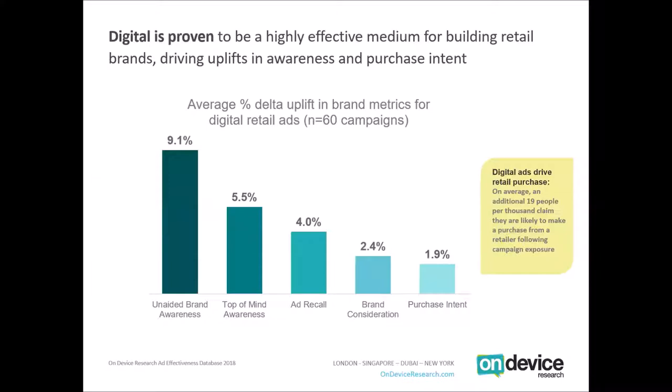On average, we found that digital retail ads drive a 9.1 percentage point uplift in unprompted brand awareness. This is an uplift between people who haven't seen digital advertising and people who have. It's a classic control versus exposed ad test. And as you can see, digital is having an impact throughout the branding funnel. It's having an impact on top of mind awareness, on ad recall, brand consideration, and purchase intent.